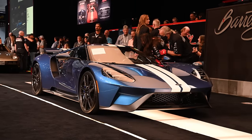Time for the top three overall sales from the inaugural Barrett-Jackson collector car auction in Houston. And, you know, when people first bought the latest generation of the Ford GT, they had to sign a document that said they wouldn't sell it for 2 years. Well, for some of those owners, the 2 years is up. And we're seeing them start to cross the auction block.